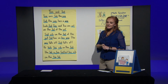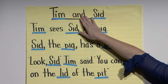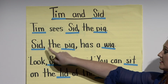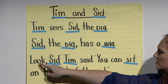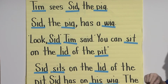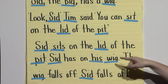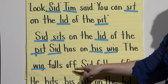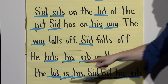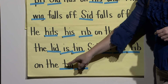Now we're going to read it. So get your reading eyes ready, and here we go. Our title is Tim and Sid. Tim sees Sid, the pig. Sid, the pig, has a wig. Look, Sid, Tim said, you can sit on the lid of the pit. Sid sits on the lid of the pit. Sid has on his wig. The wig falls off. Sid falls off. He hits his rib on the lid. The lid is tin. Sid hit his rib on the tin lid.